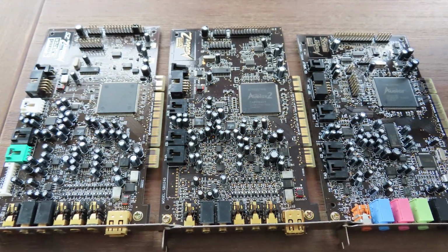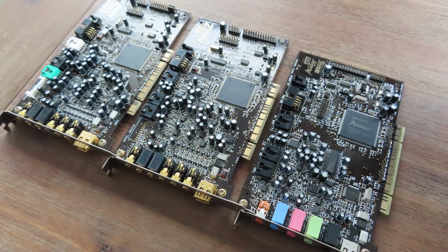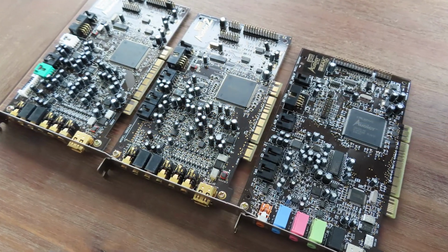Overall, all three were a very good experience that I enjoyed a lot. They can outperform a good deal of more current cards, especially external decks. The overall difference was so small that most of the time I just couldn't hear it.